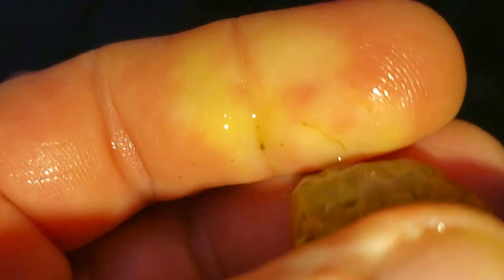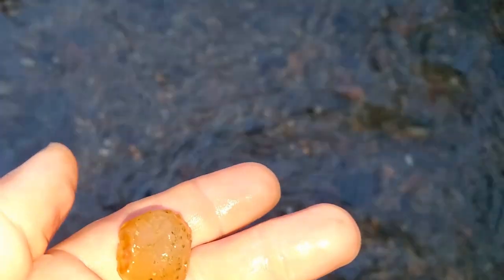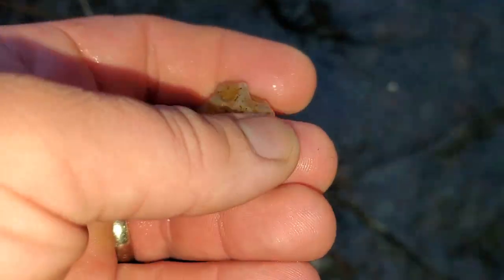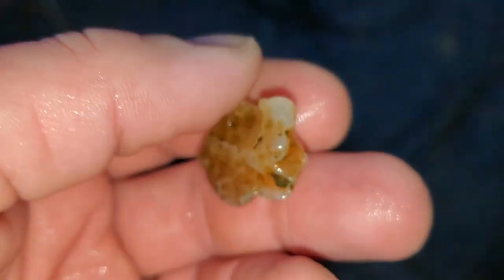I like it. This creek seems to have a fair few of nodules. It's kind of nice. Yeah, it's a really cool one. All right, just fished this one out of the water. Just a little piece of chalcedony.